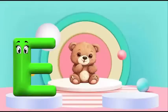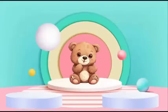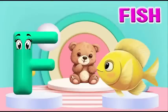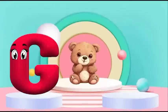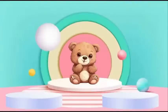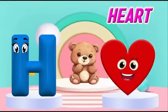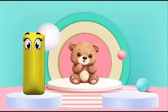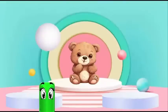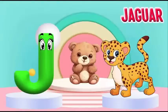E for elephant. E for eagle. F, F for flower. F, F for fish. G, G for giraffe. G, G for globe. H, H for house. H, H for herd. I, I for ice cream. I for ink. J, J for jellyfish. J, J for jaguar.